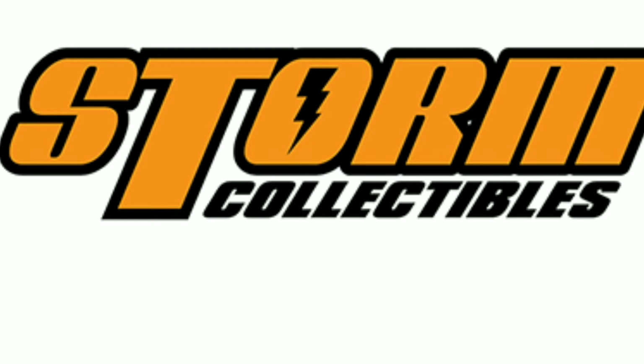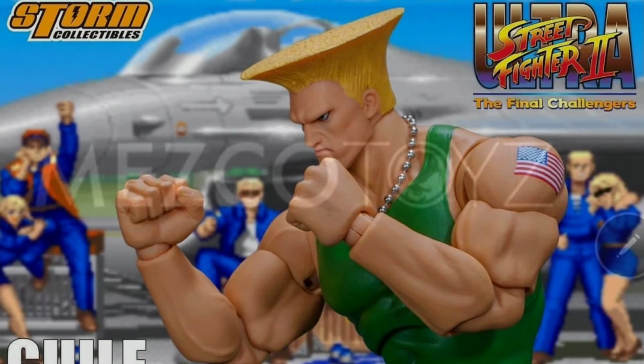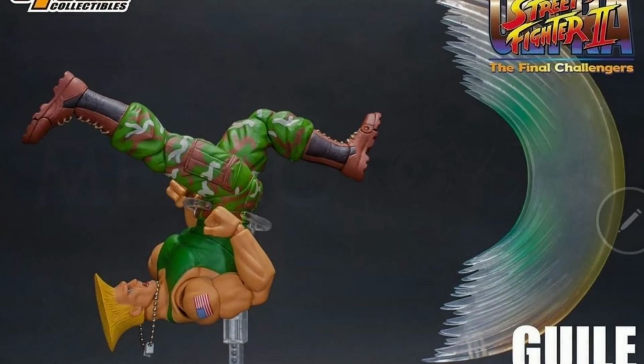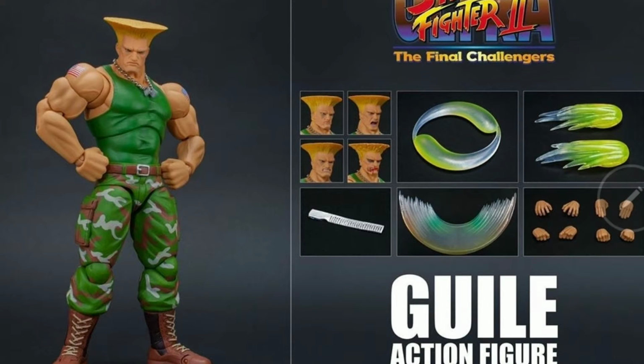So moving on to my last bit of news today, and it will be Storm Collectibles. Storm Collectibles has finally released official images and pricing for Gal. And I just want to scream a little bit. I've been waiting for Gal for such a long time, and the pictures look absolutely amazing. And I feel confident that this will probably be one of my 10 best figures out of the year. Excuse me, 12 best figures out of the year.